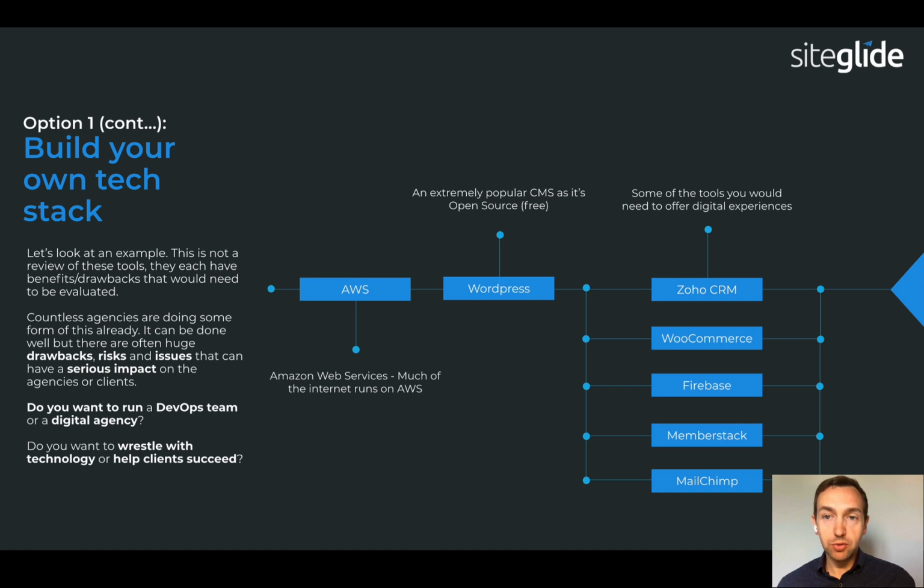So you might go for something like Zoho CRM. That's another third-party tool that you'd have to try and connect in via an API. WooCommerce is linked to WordPress, so I believe that would be easier to connect up. Firebase is a Google product for quickly building databases, but again, you've got to see how well that would connect up with everything else. MemberStack is a tool on top that would allow you to offer secure areas and paywalls, but being a separate system, you've really got to look at what the limitations there might be. And then finally, MailChimp is industry known for sending email campaigns and managing lists, that kind of thing.